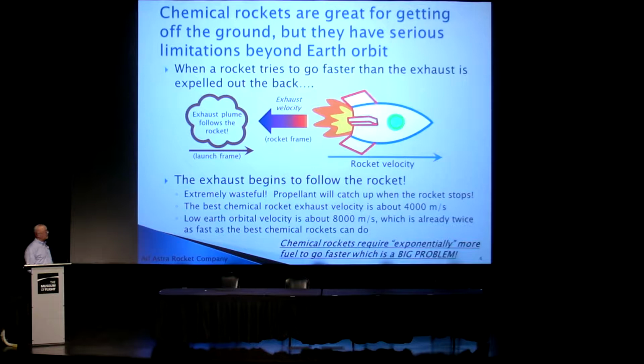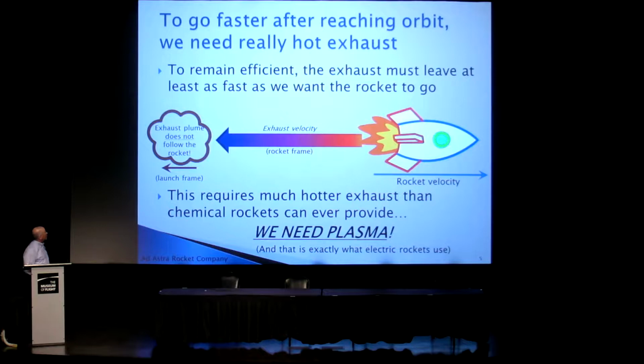So to go faster after you reach orbit, you need really, really hot exhaust. And so to remain efficient, the exhaust has to come out of the back of the rocket faster than the rocket is trying to go.